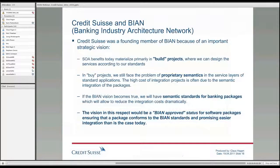First of all, it's important to say that Credit Suisse was one of the founding members of BIAN, and even of the predecessor organization that Karin mentioned. One of the main drivers from a strategic perspective was that we said, okay, SOA works quite well in our company, but mainly we are applying it today for custom-built applications. So we are applying service-oriented architecture in those areas where we build our own applications, which obviously are many systems, because like many banks, we are building a lot ourselves.